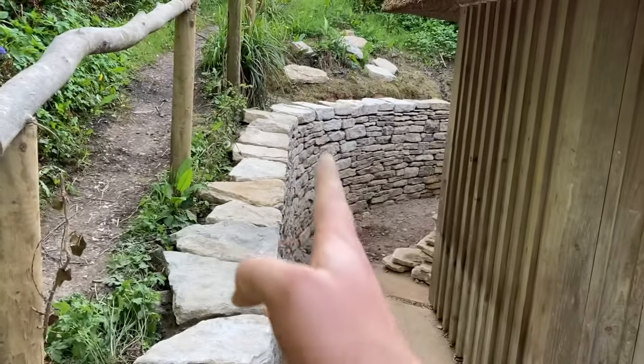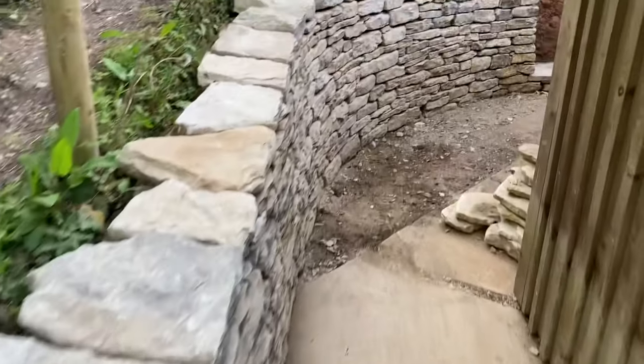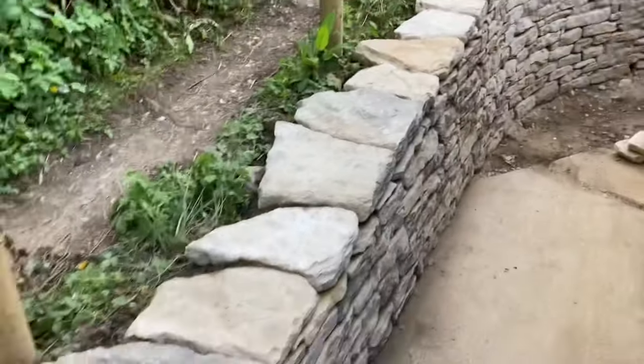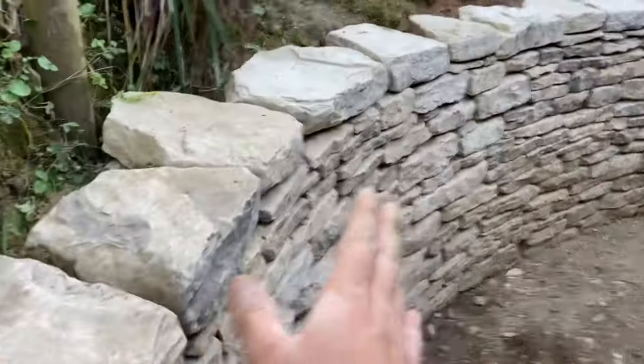But yeah, no, lovely. Just got a nice batter on it. Obviously, that's more of a batter up there because it's higher. No, really, really enjoyed this one. I just love the rough, chunky stone. So yeah, it batters round, lovely curve, constantly curving.